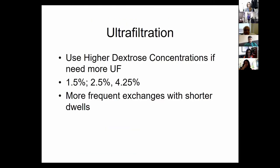So as we said, if you want more UF, we tend to use higher concentrations. So you can use the 4.25. In addition, and we'll see later, as we sometimes can use this in acute CHF, you do more frequent exchanges with shorter dwell times. Most of your ultrafiltration takes place in the beginning of the dwell, and then things tend to drop off towards the end of the dwell. So if you need a lot more ultrafiltration, you can just put new solution in faster. More frequent exchanges with shorter dwells will be more effective in fluid removal than leaving the solution in longer.